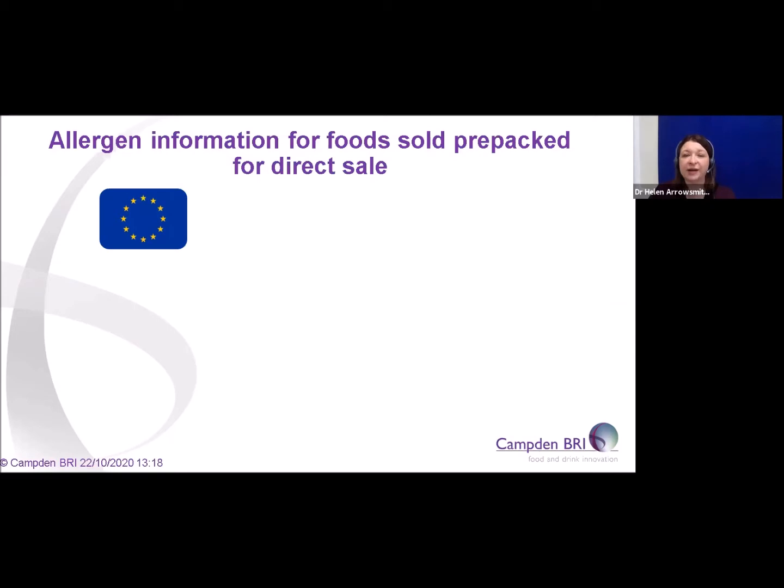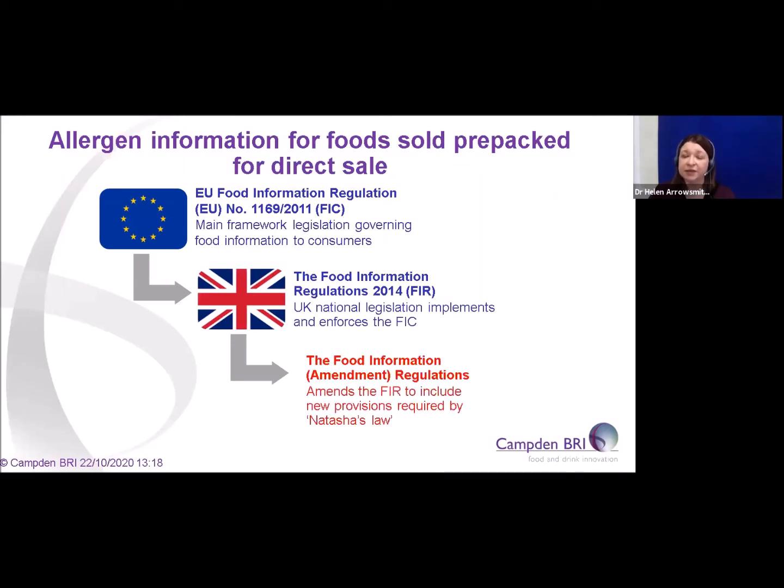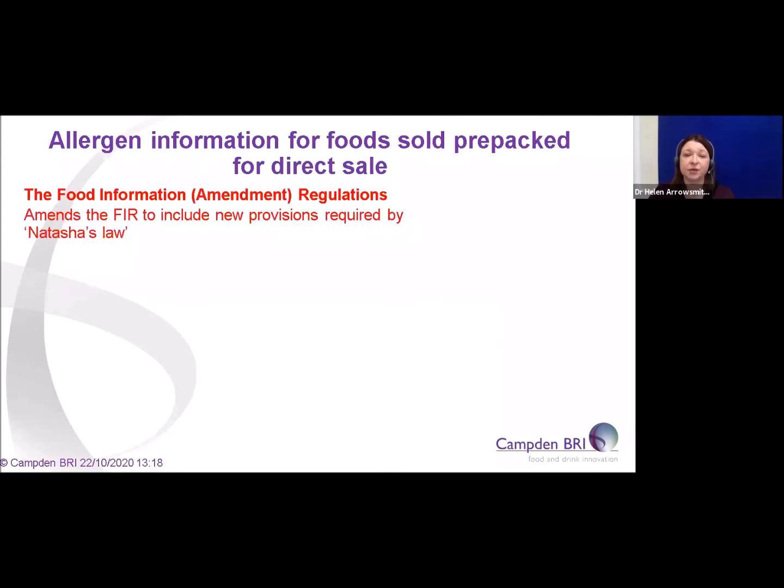Just before we get there, let's have a look at how this sits with the legislation. So we have, as you remember, the EU level legislation, and we have our UK legislation. EU legislation is the FIC, the UK legislation is the FIR. The new amendment, the new change to the legislation is actually an amendment to the FIR, and this is colloquially called Natasha's Law. And I'm sure we're all aware that that's because Natasha Ednan-Laperouse unfortunately had a fatal reaction to sesame within a baguette that she'd bought. It was pre-packed for direct sale, which at the present time comes under the same definition as food sold loose. So all that's required there is a label to say, ask us for allergen information. So that's why this legislation has come about, one of the main reasons.